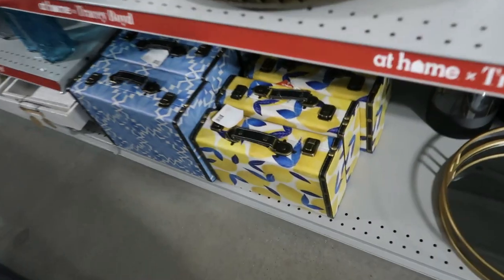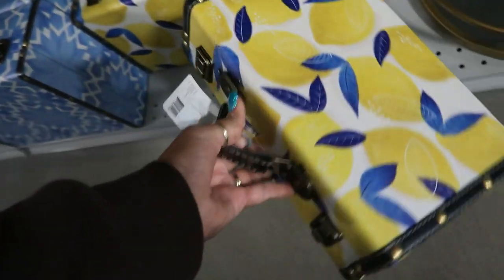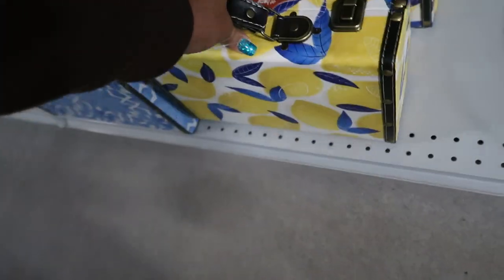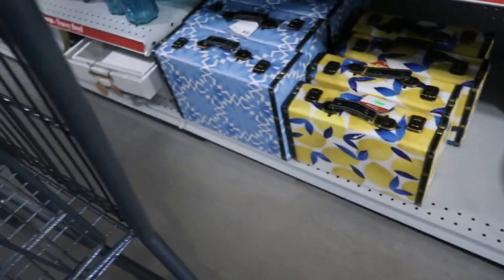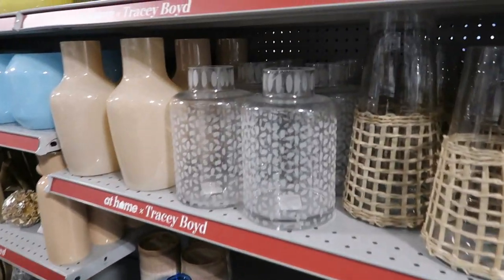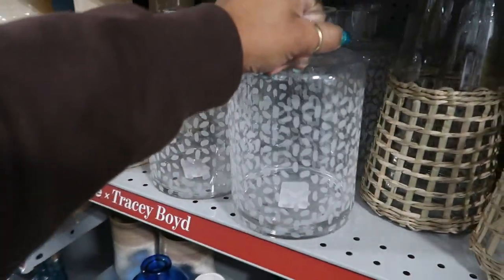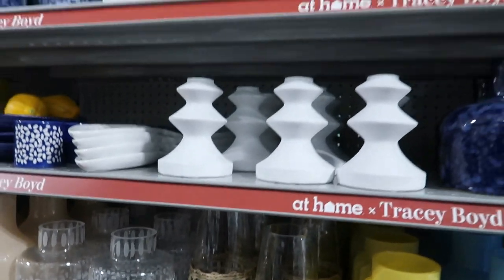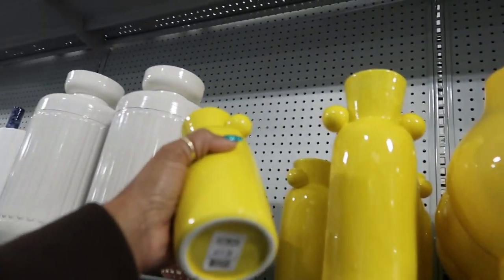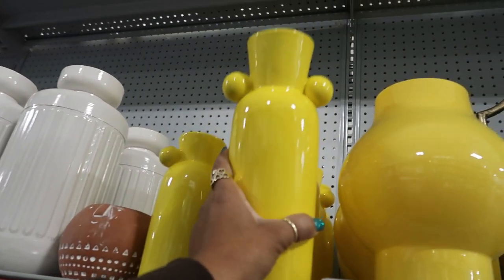I have a little lemon luggage. 25. How cute is that? It's heavy too. That'll be some cute decor. And then the blue one. $17. That's $12. And that's $15.